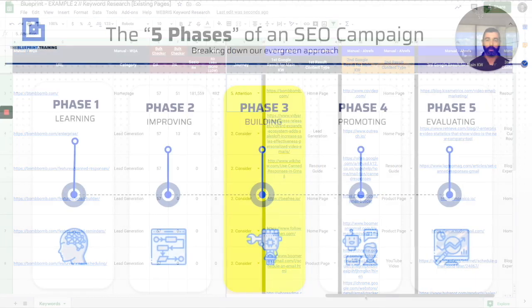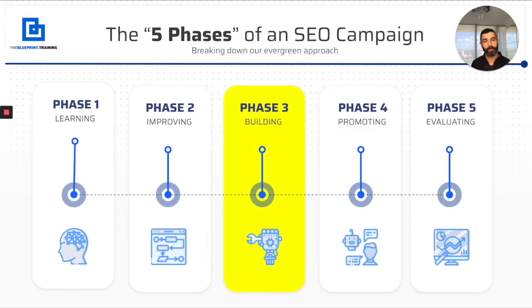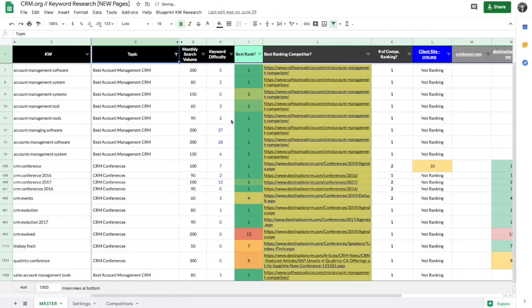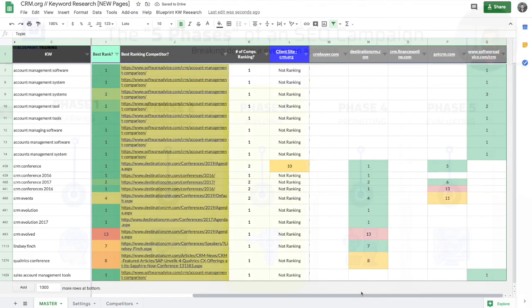So then phase 3, we move into the building phase. After we've optimized those existing pages, or what we call the bottom funnel pages, right? The pages that are driving either leads or sales for whatever type of website it is, we then go into starting to build new assets, new pages on top of that. And we do so by a new set of keyword research, what we call a keyword gap analysis, to go out and basically find the gaps on your website based on competitors, and then take those keywords, turn those into topics, and start creating content around those things. So this is also where content marketing comes into play as well.